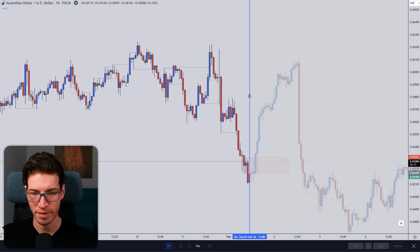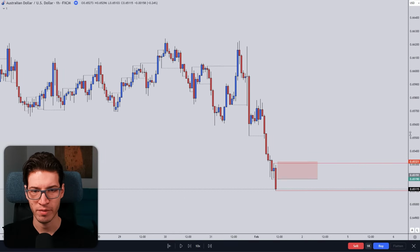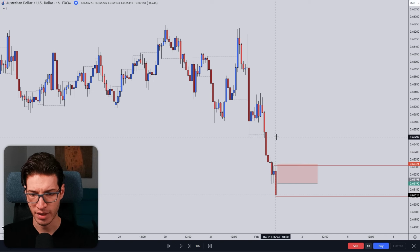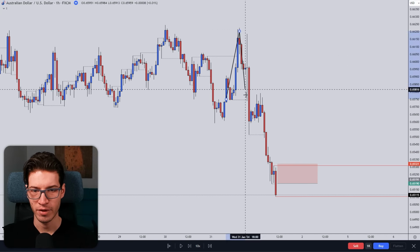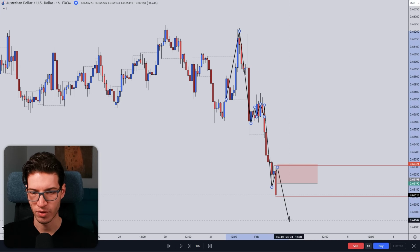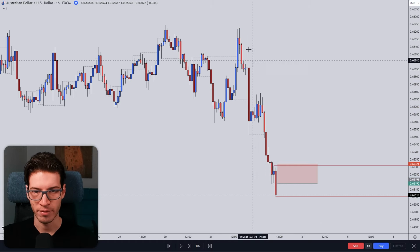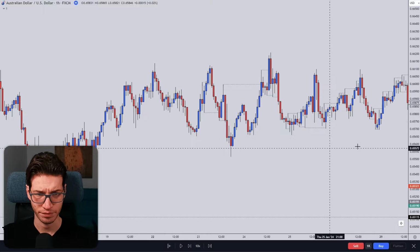Aussie US dollar, I did take a setup here, okay? So I did take a break and retest setup. What I was seeing, it was last week, and it was on a Thursday, I was seeing a V reversal, after which I expect a range, which you have here, and I expect the trend down to start. Again, we got the V, not the cleanest, okay? Not the cleanest V reversals.